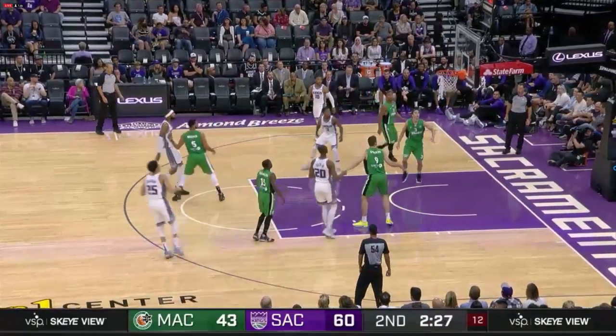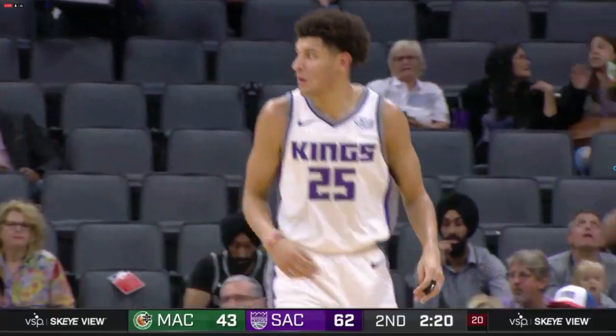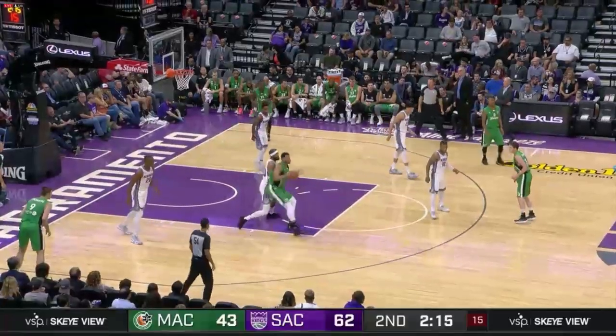Right elbow feed to Jackson, wide open, and he hits an 18-footer at the right elbow. 62-43, 12 points now for Justin Jackson. His best scoring effort of the preseason.